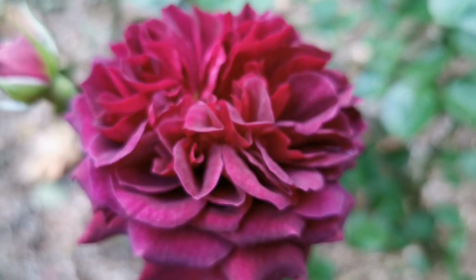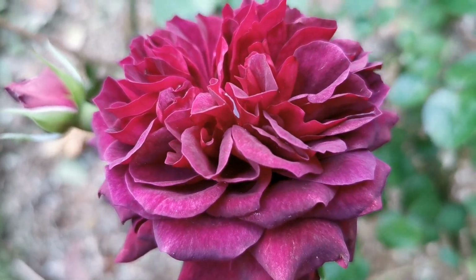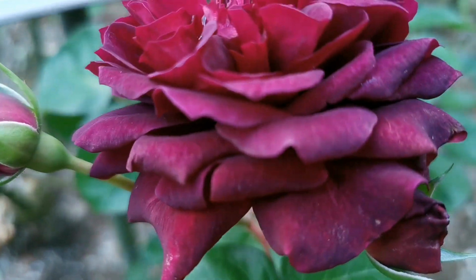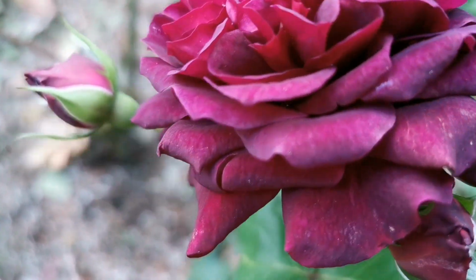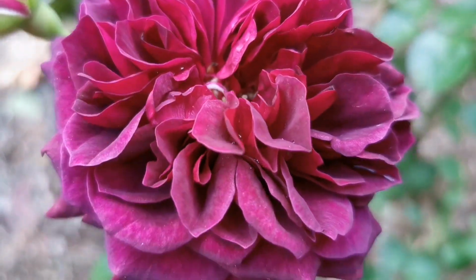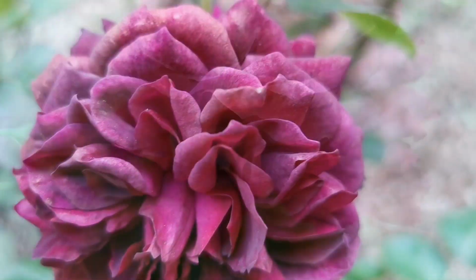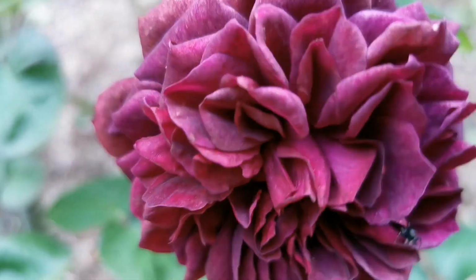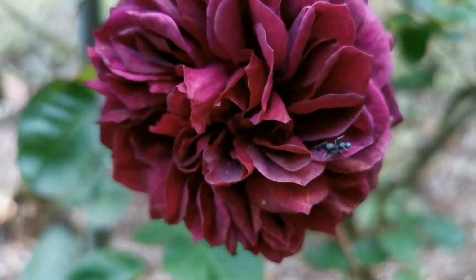And here we have Trade Scant from 1993, and it is a very dark, almost dusty red wine purple, and it's a rose by David Austin, British rose, 1993, and it is similar to Royal, the Japanese rose by Ichikawa Baraen, and also similar to the Prince.